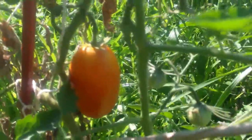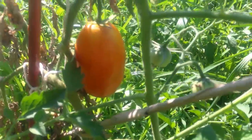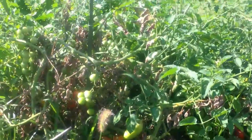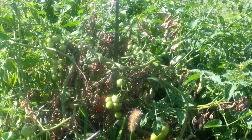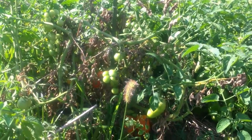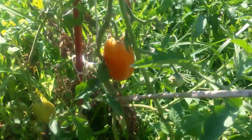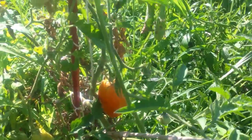And my paste tomatoes. I'm not really sure I understand these. Hey, they're turning orange and not red. And it's fighting the blight anyway. The paste tomato, to me, catches blight first, suffers the most, cannot fight blight at all. But I don't know why they're orange. I was hoping they'd be red, but they're really not.